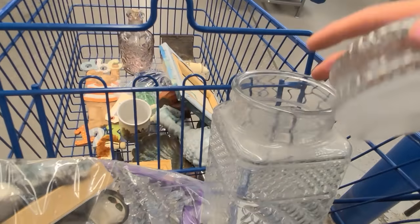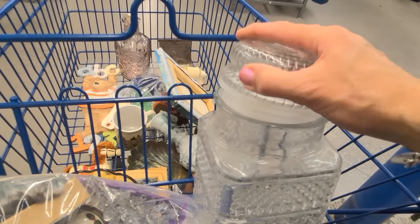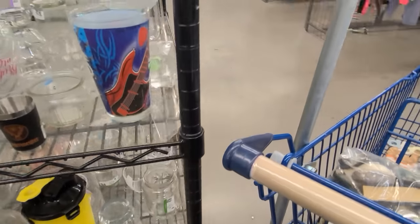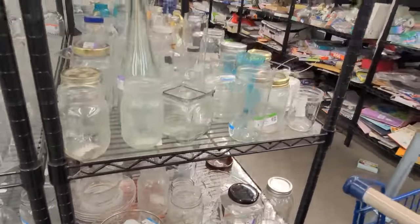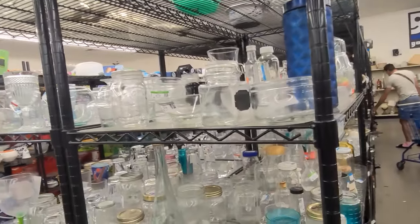The pattern doesn't match. The glass is a different color. And the seal doesn't fit correctly. It doesn't fit inside the rim. It sits above it. So we are going to round this corner into the kitcheny bits. Have a look, see if we can find the right lid and the right canister for the lid and canister that we have.